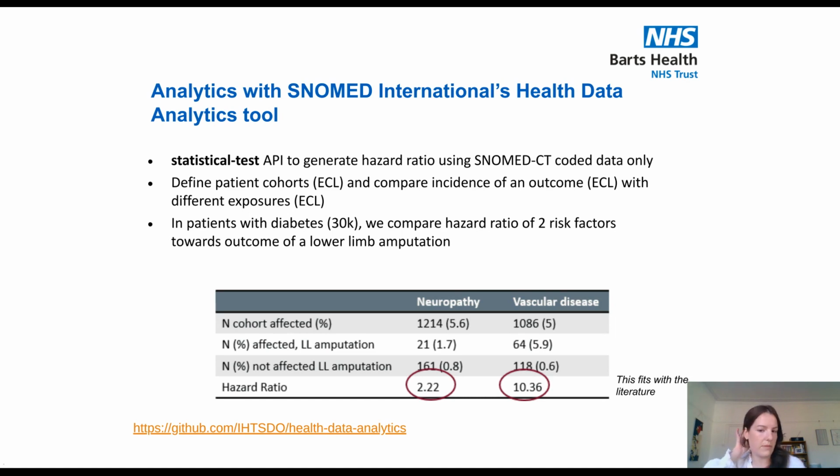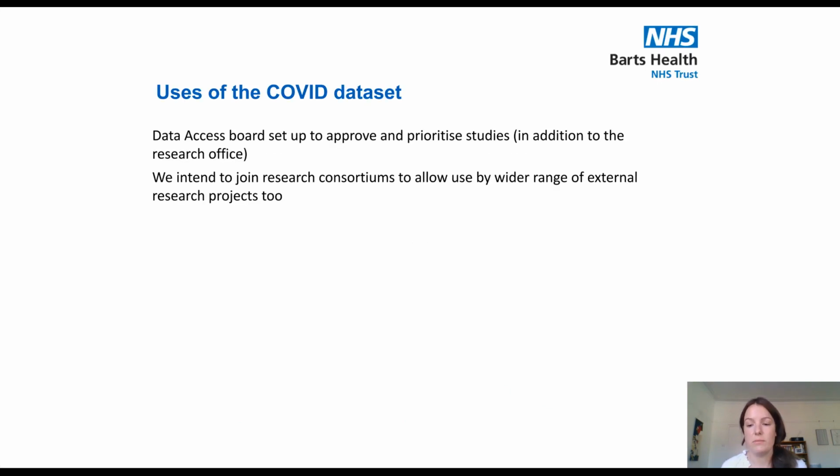And you can see here that we've got a hazard ratio of over 2 for neuropathy. So patients who have a neuropathy diagnosis are over 2 times more likely to require a lower limb amputation than those without neuropathy. And for vascular disease, this is over 10. These values fit with the literature, which is really exciting because it's showing that our real-world data can be used to perform analytics, which makes sense, which is really nice.